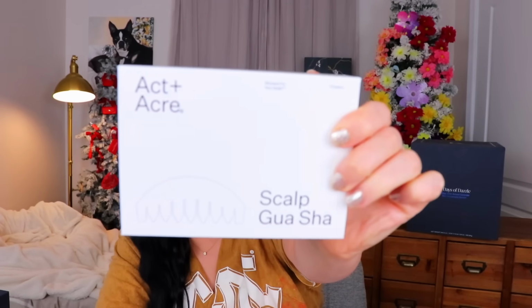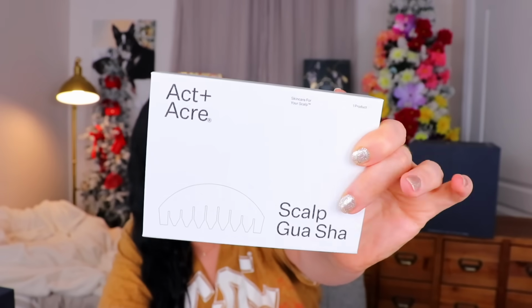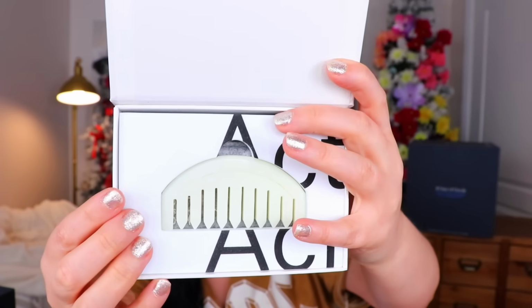Oh, okay, moving on to day 17. It's a biggin. I'm excited to see what this is. Act an Acre. Oh, okay. Well, we've become very accustomed to getting gua shas inside of boxes and things, but this one is a little bit different. This is a head gua sha or a scalp gua sha, which honestly, oh, it's cute. Look at that. That's actually really cute. Oh, and it's cold. Is it actually a stone? That's real fun. Okay, not gonna lie, that looks pretty fancy.